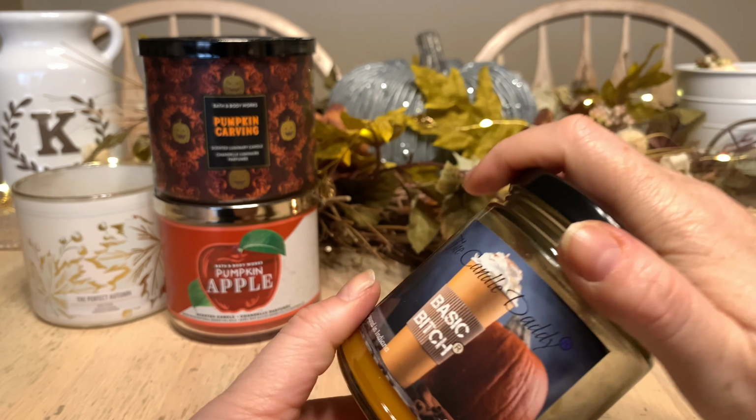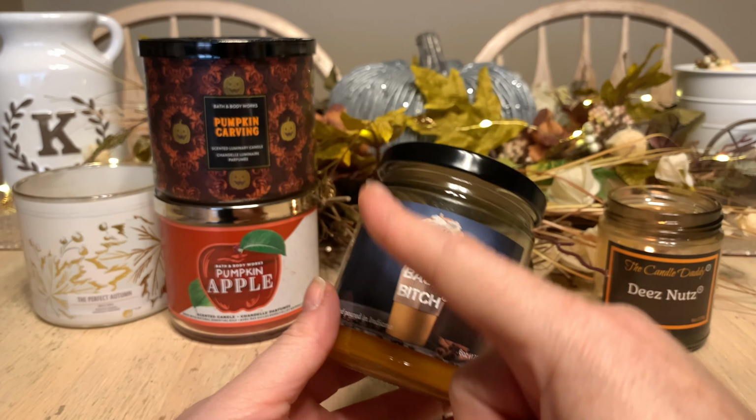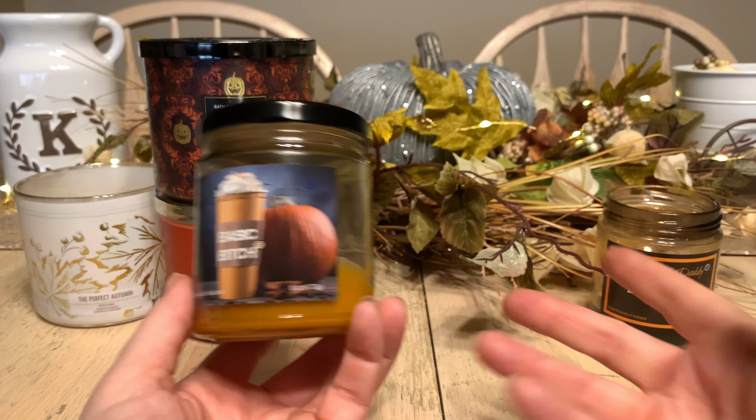But I really enjoy this candle. It's lasted a long time, many hours, far more hours in this candle than that one over there from Bath & Body Works. So there you go.